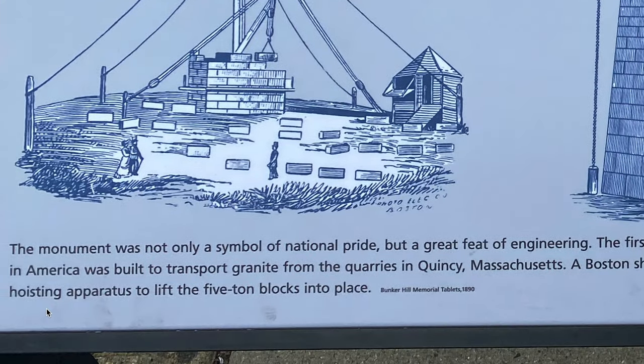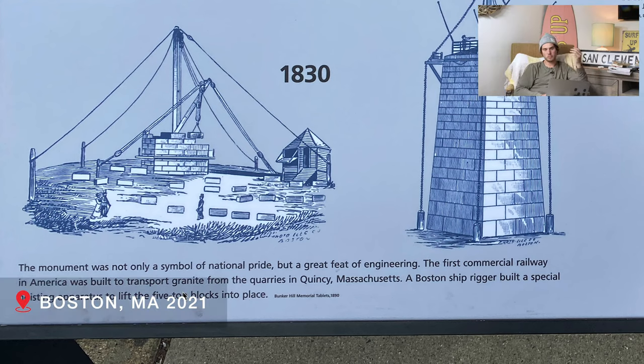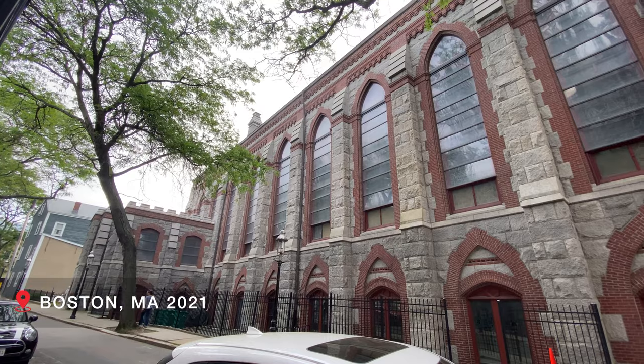And this is just another interesting thing they say here. The monument was not a symbol of national pride, but a great feat of engineering. The first commercial railway in America was built to transport granite from the quarries in Quincy, Massachusetts. A Boston ship rigger built a special hoisting apparatus to lift the 5-ton blocks into place. Believe it if you want. You can. But 5-ton blocks, and how many of those are right here?